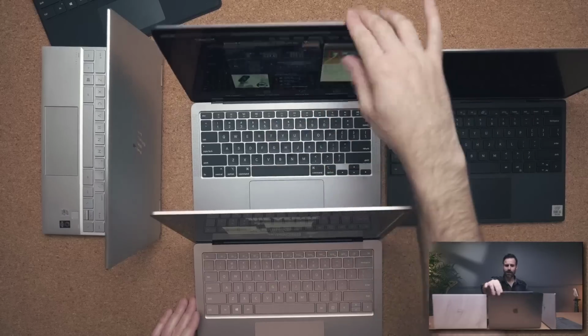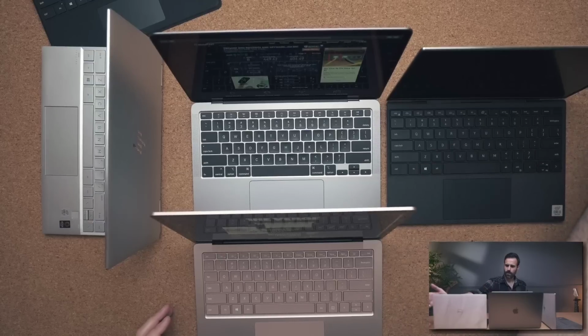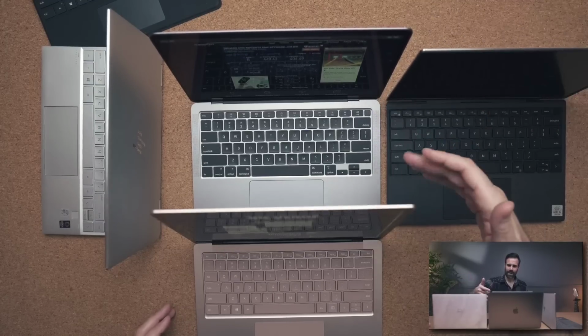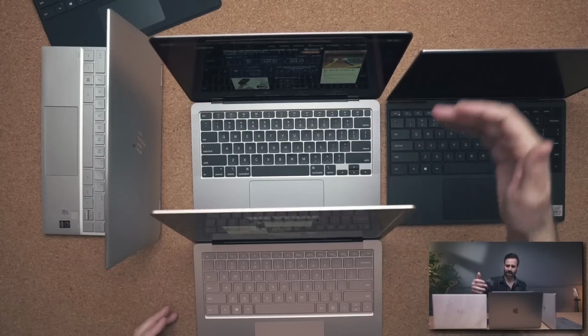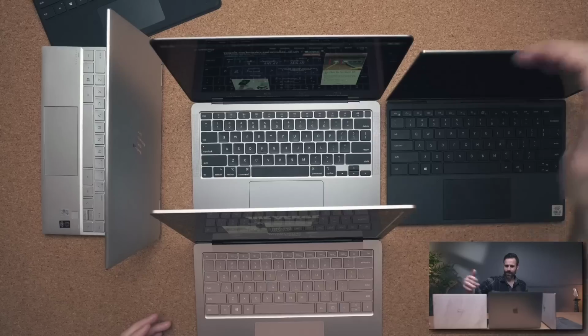Now, between these 3 laptops, this is the dumbest test in the world. I know some of you appreciate this. I find it ridiculous because I look like a monkey. Ooh, ah, ah, ooh, ooh, ooh, ah, ah. Hold on.